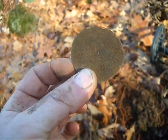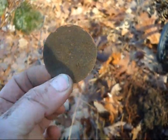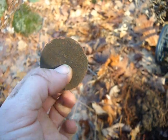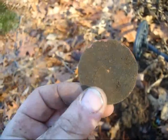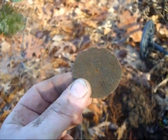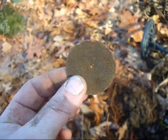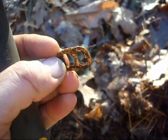But from what I understood too, back in the older days, they used to use things like this as a washer. They'd put a nail through that and hammer it to the roof so that their washers would rot out first rather than the copper roof or tin roof or whatever. Hunt just wouldn't be a hunt without one of these.